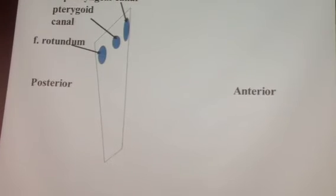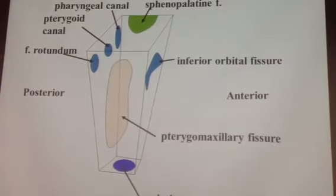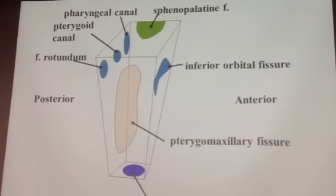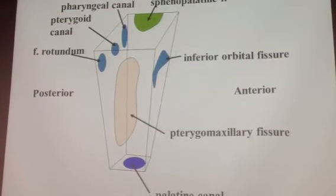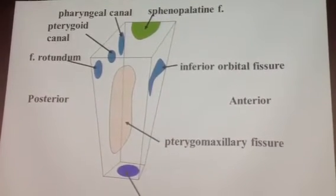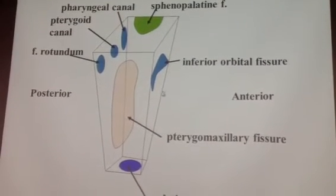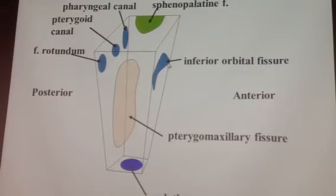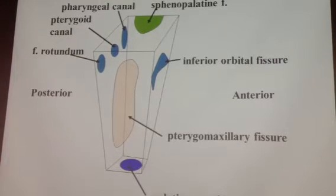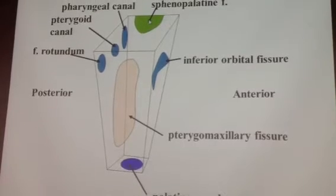Okay, our good friend, the PPF. I know this will thrill everybody, but of all the spaces, I would make sure I knew walls of the PPF and their openings and what travels through them. Most of it's pretty straightforward. You should know the anterior wall that has the inferior orbital fissure on it. Inferior orbital fissure has the infraorbital nerve and the zygomatic nerve traveling through it. The medial wall has the sphenopalatine foramen, so what's going through there?